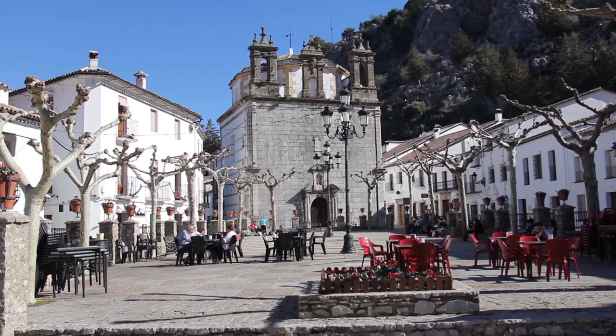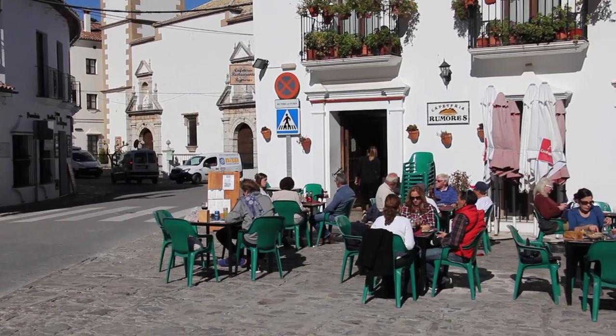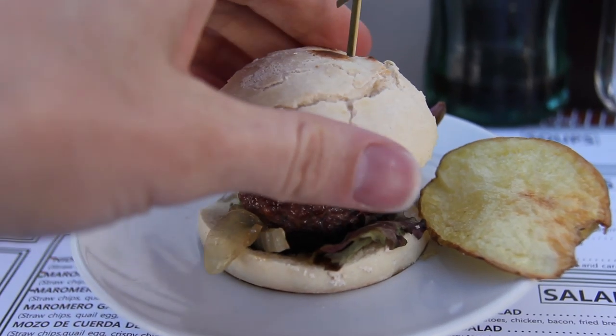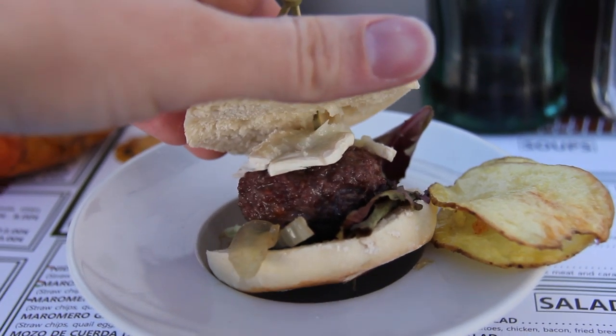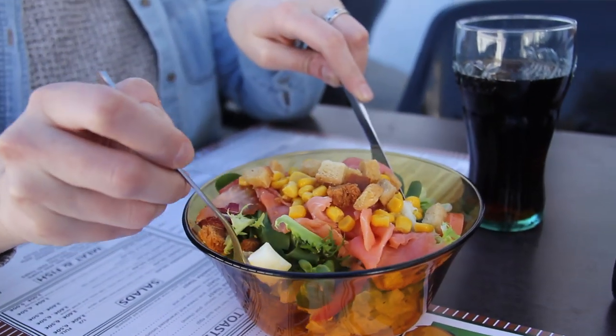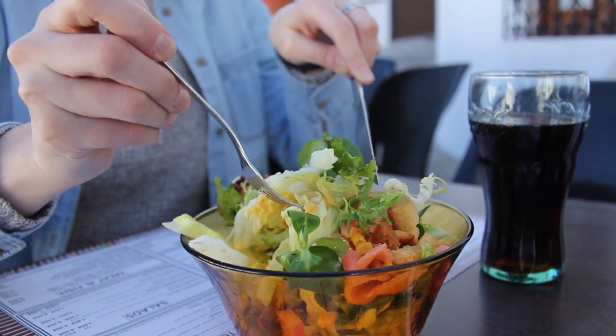Just a good spot. We like to walk out of the main square. There's a lot of nice restaurants in the main square, but they're a little overpriced, so Sarah's good at doing research. We found this place, and I'm really happy with it. We had some veal burgers with some local goat cheese on them and some sweet onions. They were really tasty. And also a smoked salmon salad. It's really good.